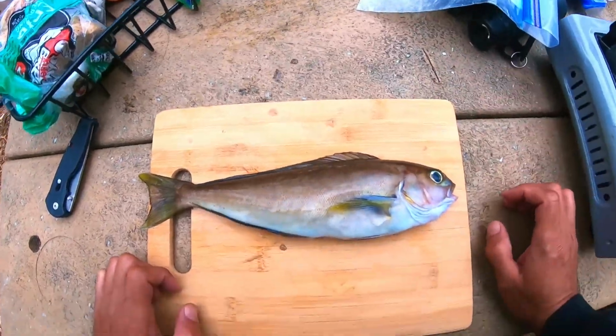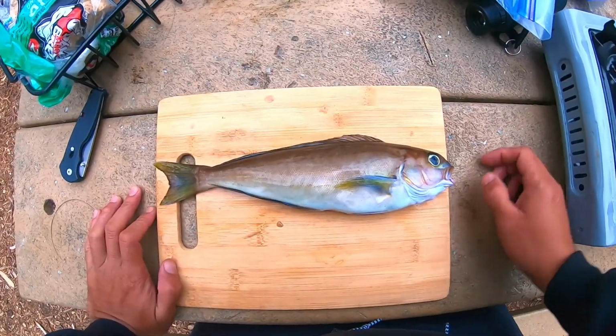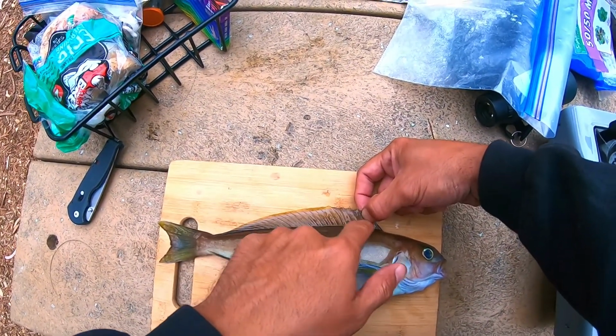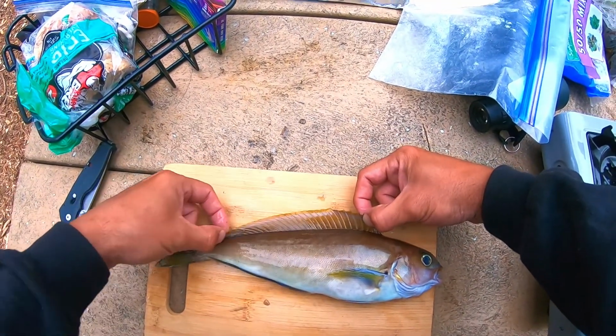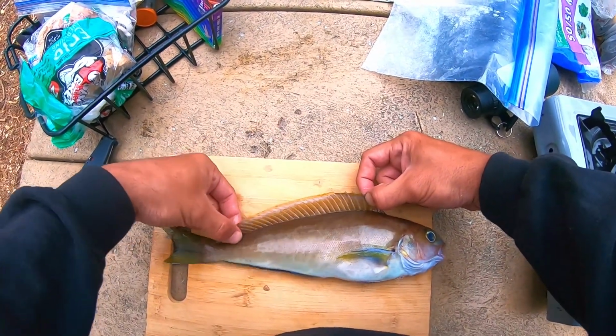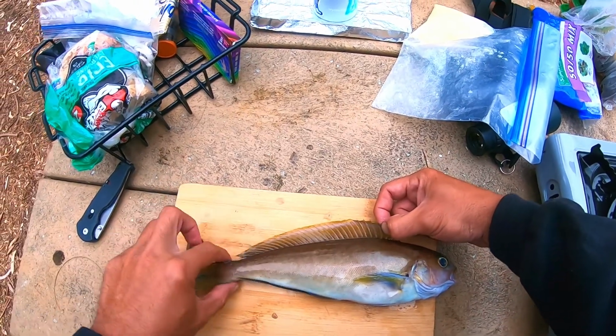It is in the perciform order, so it's in the order of perch-like fishes. And it's interesting because, like all perciform fish, they have a first set of spiny rays, and then a second set of soft dorsal rays. But in this case, they're fused together by these membranes here. And that probably gives it a certain behavior when it swims. I don't know what that behavior is used for.